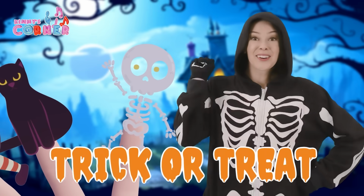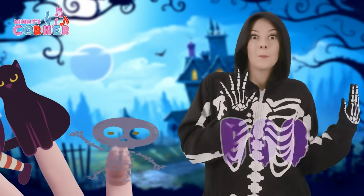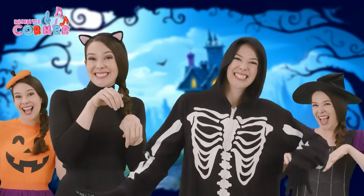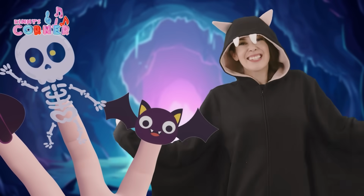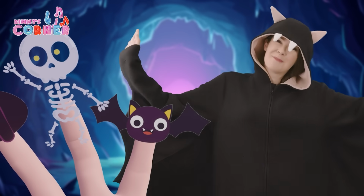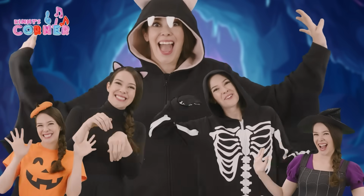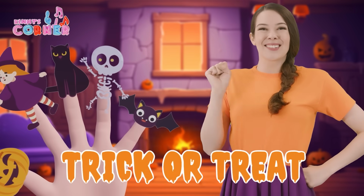Skeleton finger, where are you? Trick or treat, boo, boo, boo. Bat finger, where are you? Trick or treat, boo, boo, boo. Spooky family, where are you? Trick or treat, boo, boo, boo.